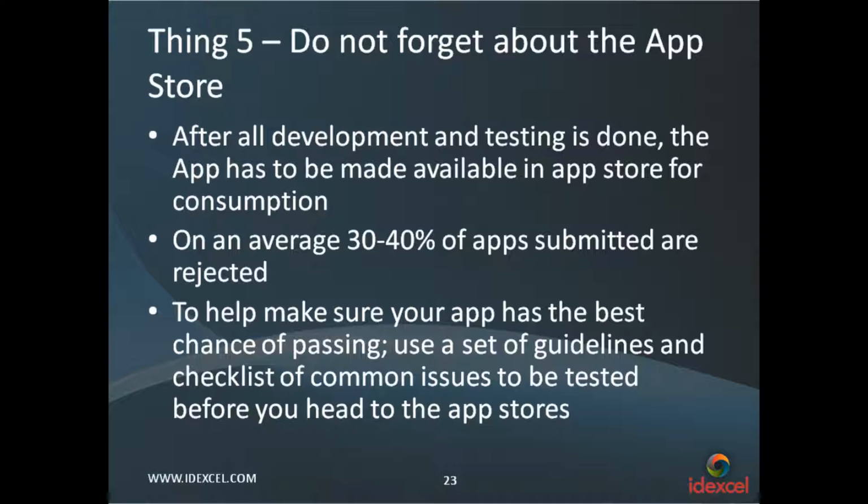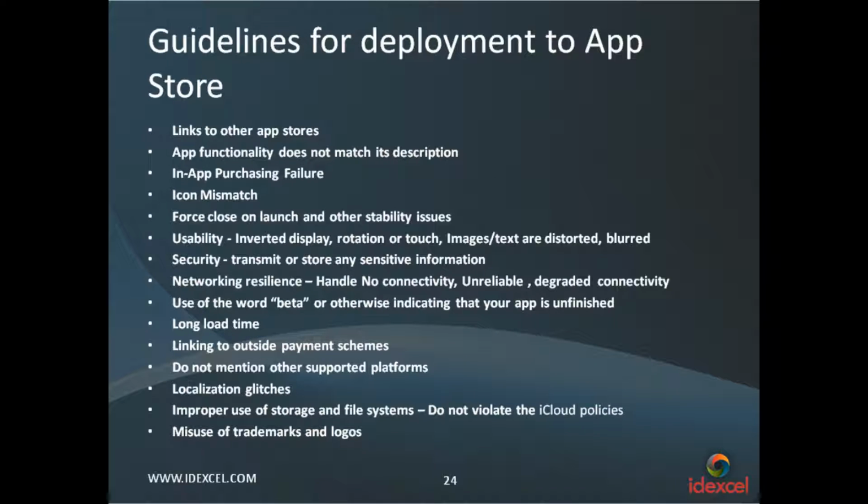In thing 5, we wanted to cover App Store deployment. This is very important for apps that are distributed through app stores. The statistics show that around 30 to 40% of apps get rejected at the App Store for very trivial and basic reasons. To give your app the best chance at the App Store, use a set of guidelines and checklists of common issues to be tested before you head to the App Store.